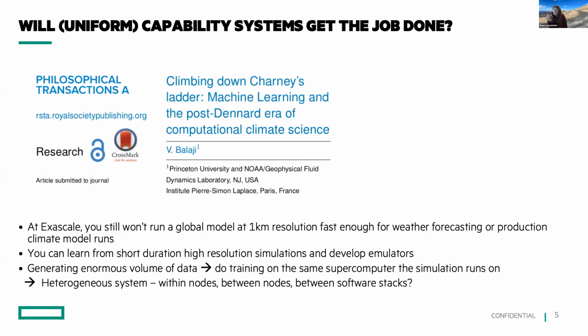There was a really interesting paper, there's a preprint available that I learned about last week. Balaji gave a talk at the NOAA AI workshop, Climbing Down Charney's Ladder, Machine Learning in the Post-Dennard Era of Computational Climate Science. And I thought this was a really interesting paper. At exascale, you still won't be able to run a global model with, say, 1 kilometer resolution fast enough for it to be your workhorse, either for forecast or science. He talks about how you can learn a lot from relatively short duration, high resolution simulations and then develop emulators. So that's the kind of work that does need a big exascale supercomputer. It's going to generate a huge amount of data, and it makes sense to do the training of emulators if you're using AI methods on the same system that the simulation runs on.